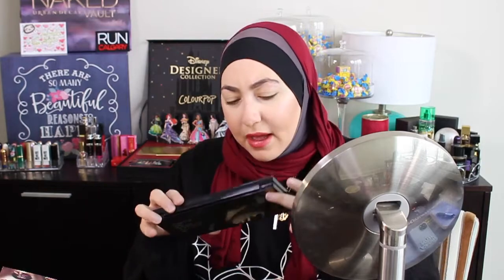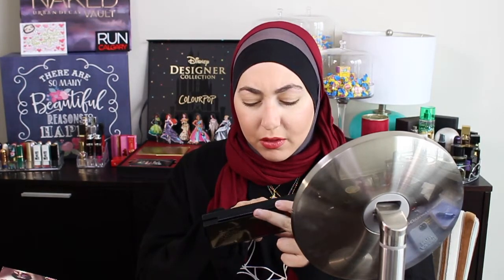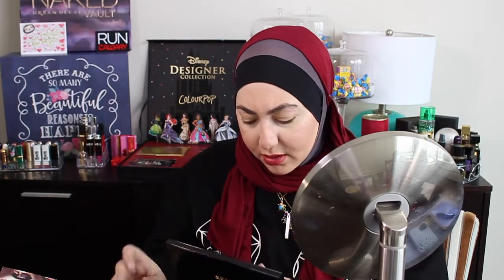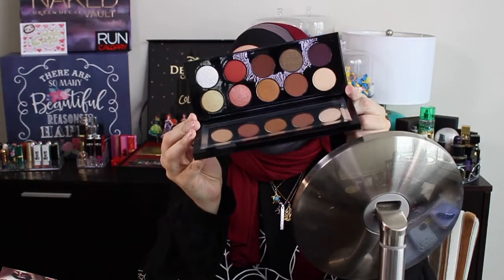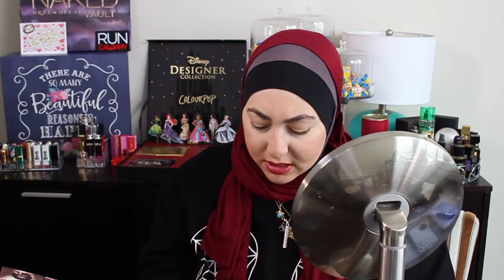And then the gold on the back. You've got PM, Pat McGrath, L for the labs, and the little crown and a little eye on it. Given that it's a royal eye palette, I guess? I don't know. Anyways, here are the colors. They are really, really pretty. So we will see how they do on my eyes.